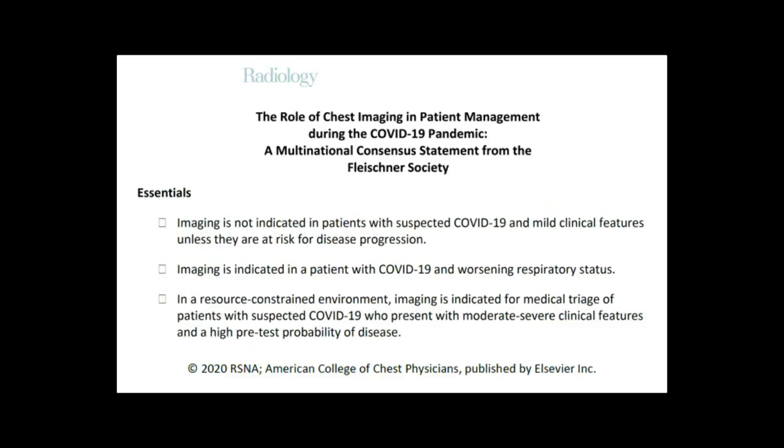Now, as you might expect, the Fleischner Society has stepped up, and this time in conjunction with the American College of Chest Physicians, and written up some fairly extensive guidelines, which I won't have the time to go through here today. But I would say that they do stress that imaging is not usually indicated in patients with suspected COVID-19 and only mild clinical features, unless they are seen as high risk for disease progression. In general, if patients are doing worse, that's when imaging comes into play. Particularly if you're in a resource-threatened environment where imaging can be the only way to make the diagnosis, imaging can be used in the more severe cases.